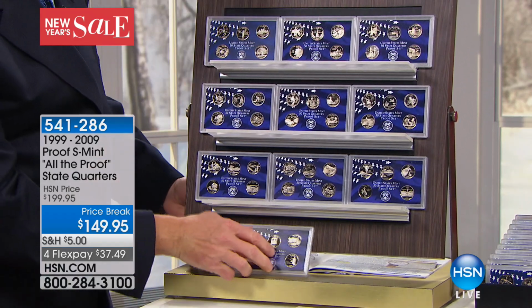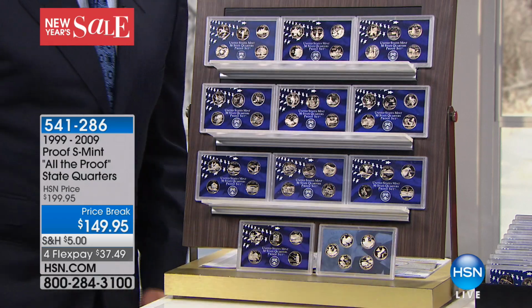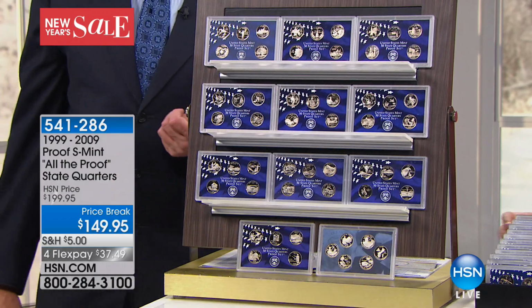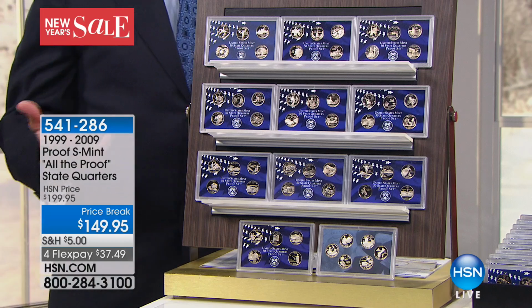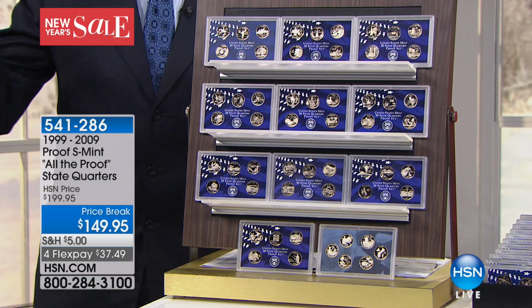Well, this is one of my favorite all-time sets. That's a big statement. Yeah, and it's a value. It's a tremendous value thing. The state quarters were the most popularly collected coins in the history of the United States Mint. There's absolutely no doubt about it. When it first came out in 1999, it was one of the most amazing things.